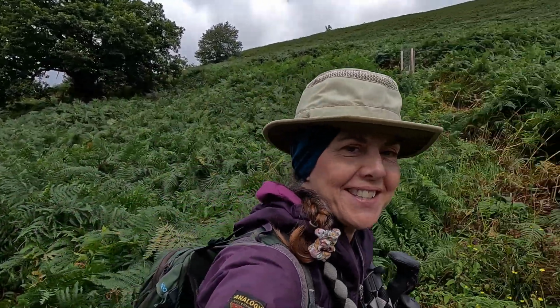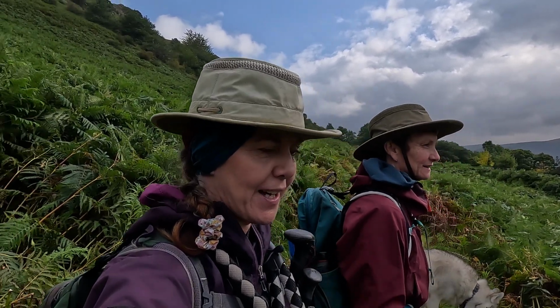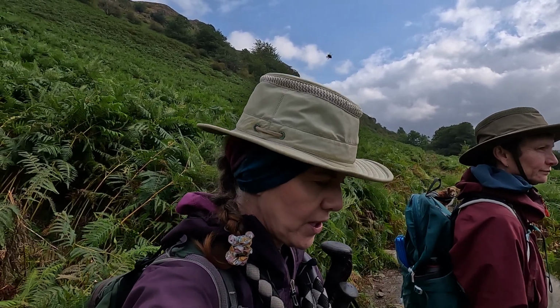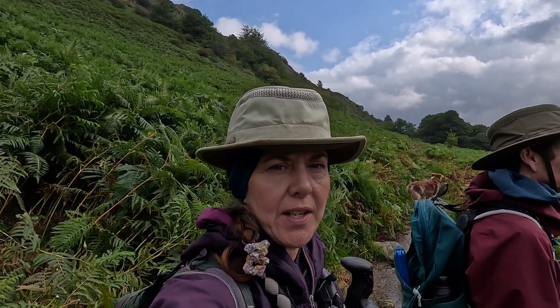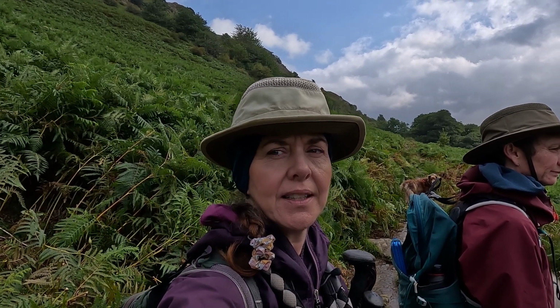Here with my sister. Morning. There you are. And we are at Ullswater area. We've parked up by Aira Force and we've walked along one side of Aira Force to get onto Gowbarrow. That's the hill of the day today.